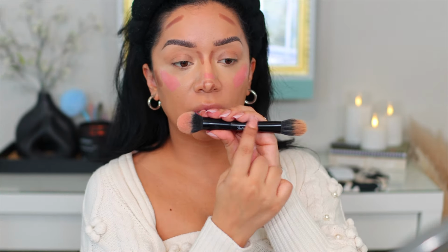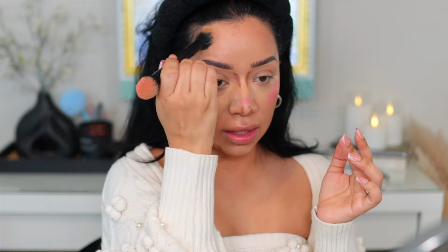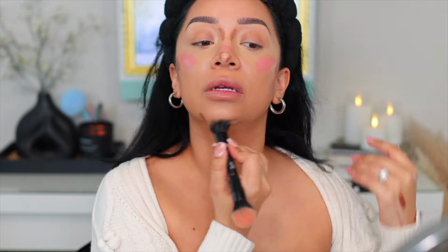Cute. I'm going to use this brush because I like to use this side to blend out the bronzer. I get asked every time I use this brush where it's from, and it's from the Lip Bar. You can find this at Walmart. It's a dual-sided brush, and their brushes are actually really, really good. So, okay, as you can see, that blended out super easily.